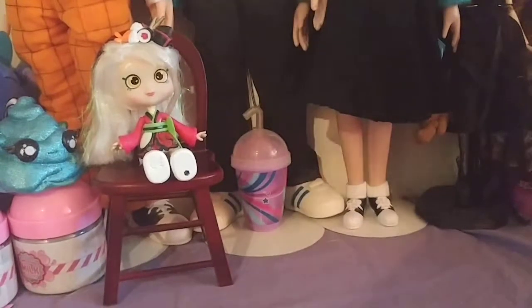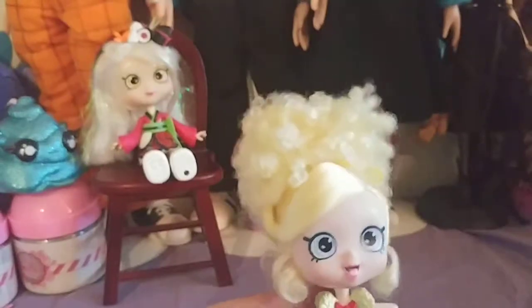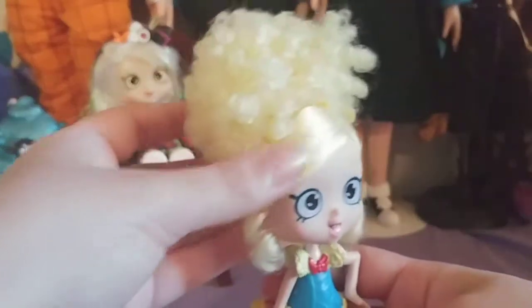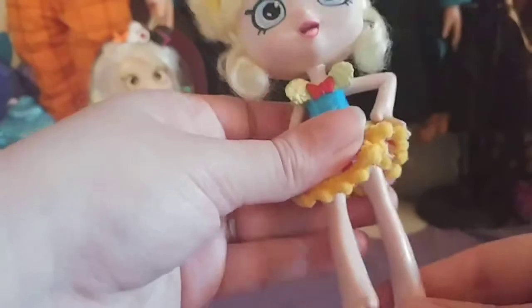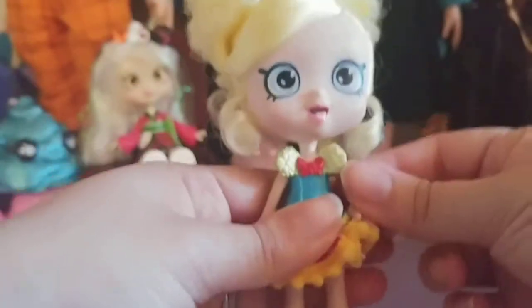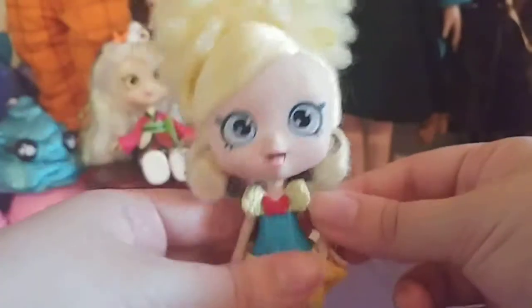And I found Popette. Her hair was really good. It still holds a curl. It's still really pretty right here. She still has her skirt. She's just missing her headband and her shoes, unfortunately. So I'll probably try and track those down on eBay or Facebook or something.